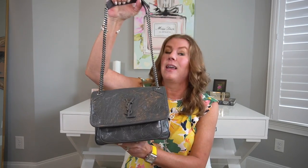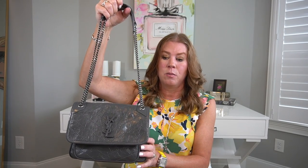Let me just move that. I love this bag, and this one has been on a couple of trips with me, two or three maybe now, and that is the Baby Nikki, and the color of this one is Storm. I love this bag so much. It is so easy to take it and to turn it into crossbody.